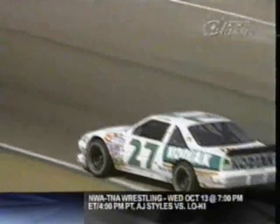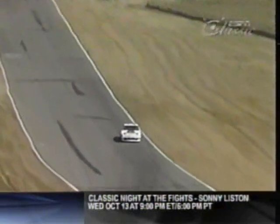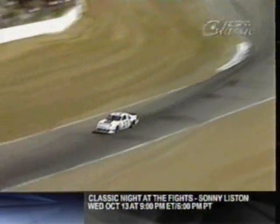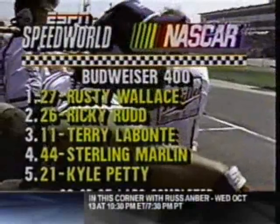Now, if the race were to end right now with Rusty Wallace in the lead, Dale Earnhardt is in 16th position. Wallace would take over the Winston Cup points lead. That's if the race were to end right now, but we've still got several more laps to go before this one is over. Can Rusty Wallace continue his lead? We'll be back with more of our live coverage right after this.